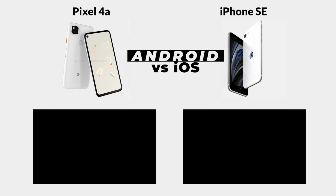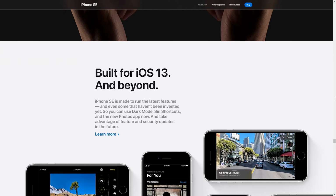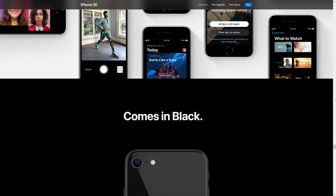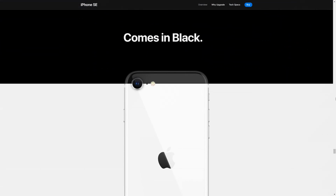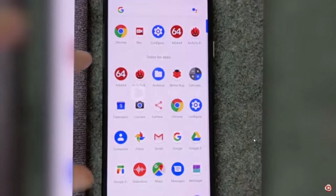When it comes to software, there is no winner here. Both iOS and Android can get the job done for you, but it depends solely on the user. If you own a Mac, an Apple TV, and an Apple Watch, definitely iOS will be your choice. But if you own a Chromecast, a Wear OS smartwatch, and other Google smart devices, in this case Android will be the better option for you.